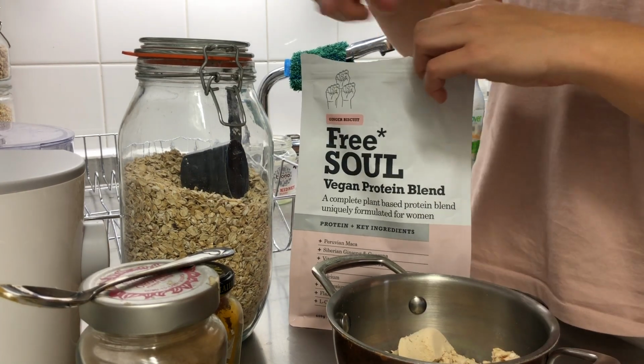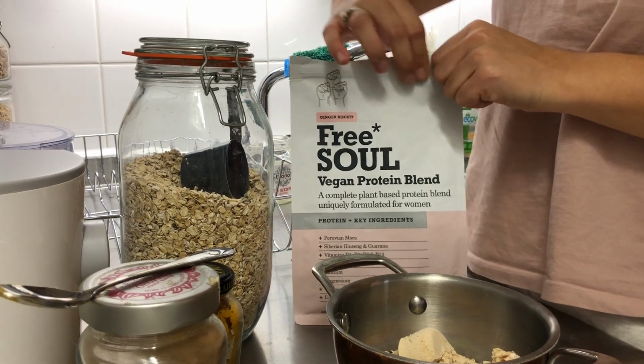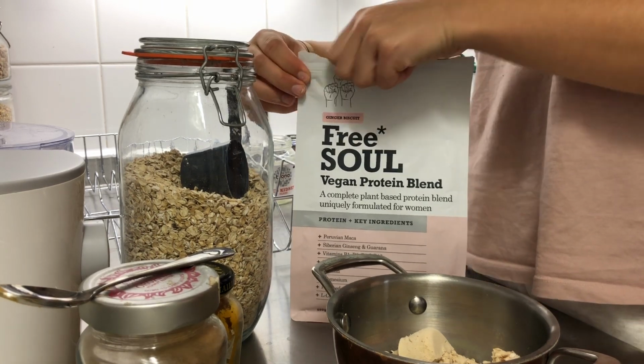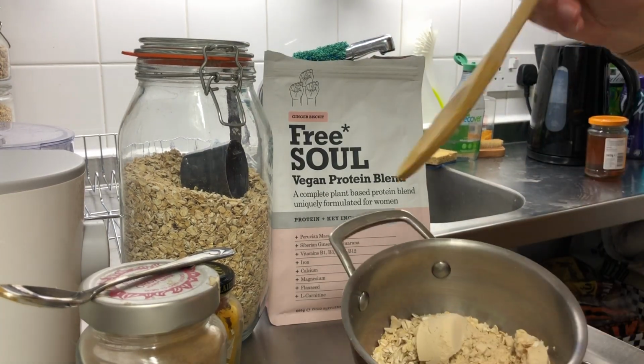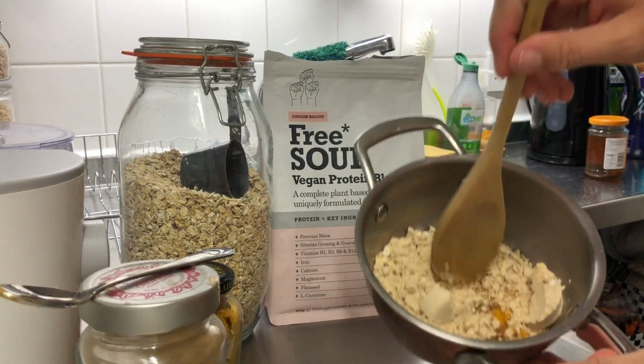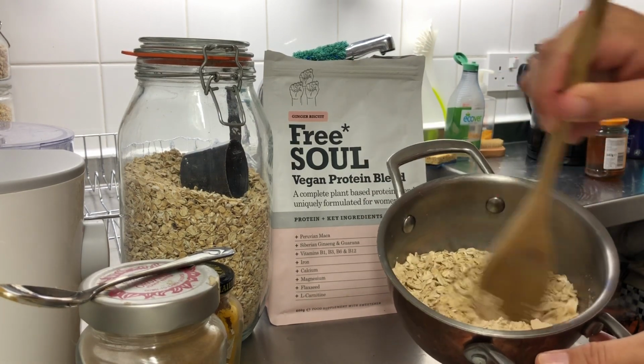Oh, I can try the hazelnut milk in my oats today. Oh yeah, have you tried any of it yet? I had a little sip and it's very nice. And then I'm going to mix all the dry ingredients together, that way there won't be any lumps and it's easy to mix in the wet.